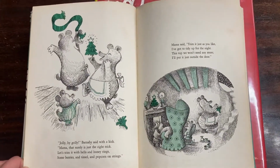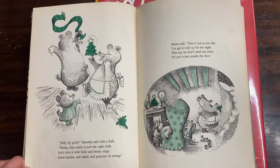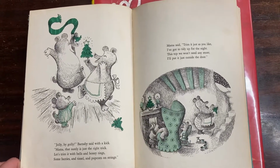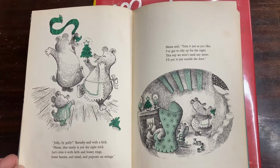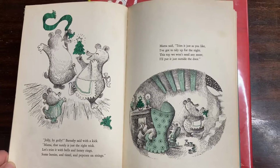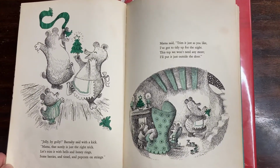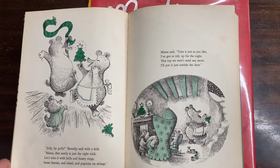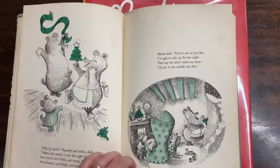Jolly, jolly, Barnaby said with a kick. Mama, that surely is just the right trick. Let's trim it with bells and honey, rings, some berries and tinsels and popcorn and things. Mama said, trim it just as you like. I've got to tidy up the night. The star won't need any more. I'll put it outside, just outside the door.